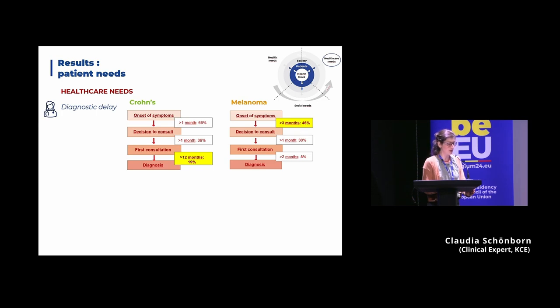For melanoma, what was noteworthy was the timing between the onset of symptoms and the decision to consult a doctor. So almost half the respondents waited for more than 3 months, and this is likely linked to still some lacking awareness in terms of the importance of consulting early and some access barriers to dermatologists acting as deterrents.